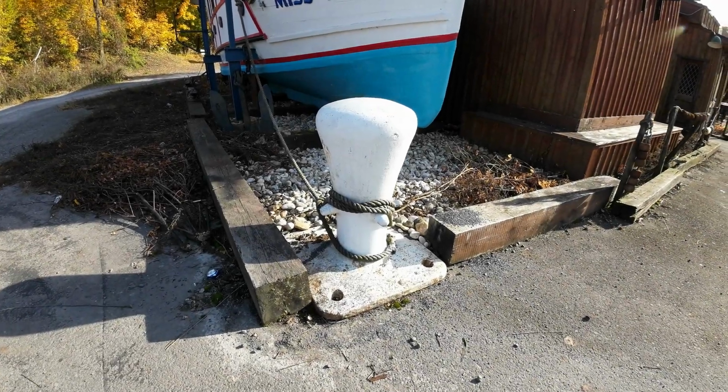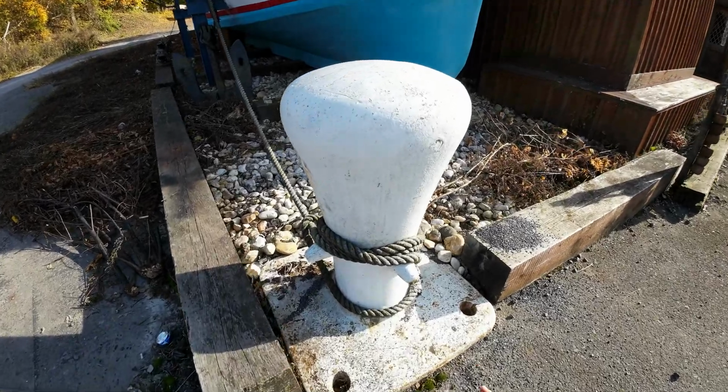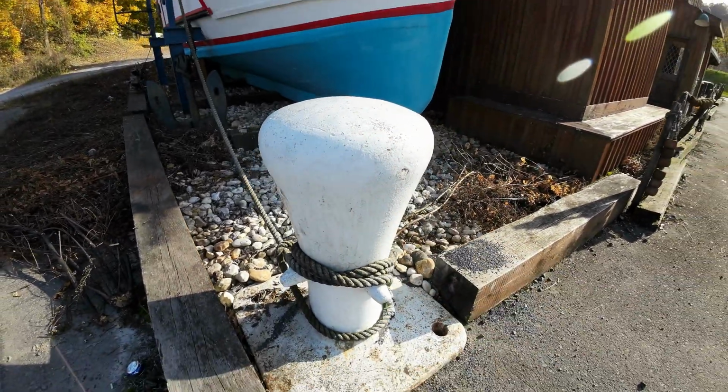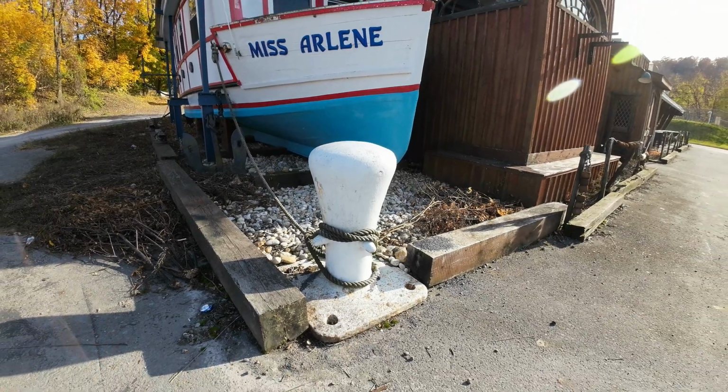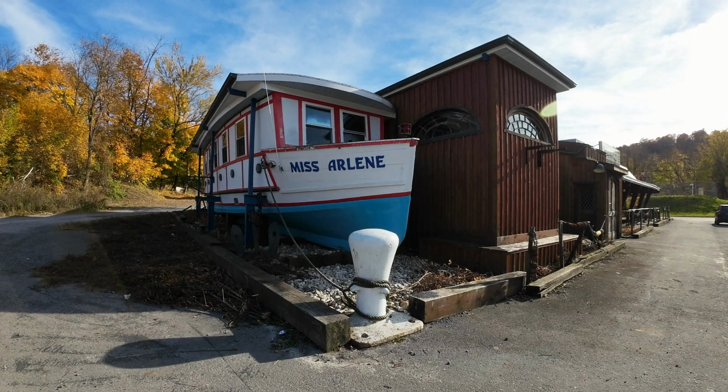Another thing I walked by too is this giant, I guess you could say, tie-off rope anchor point, as if it was for a real dock marina, and it just kind of adds to the detail.